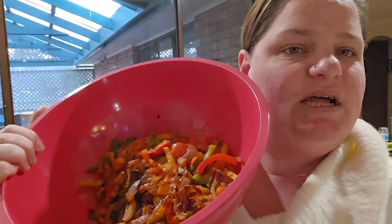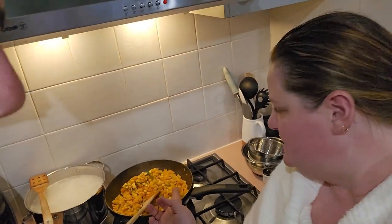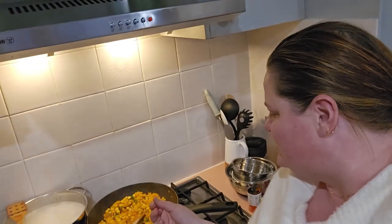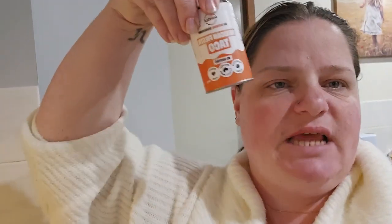So I've done onion and peppers, a bunch of different types of peppers. And then on the stove, I got a big pot of rice, and this is corn, sweet corn and spring onion. And then I'm going to do the minced onion, coriander. And on all the other vegetables, I've used Mingle taco seasoning. I like it because it's sugar-free and stuff.